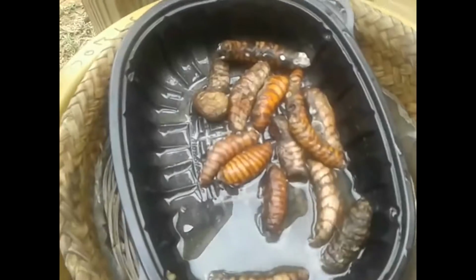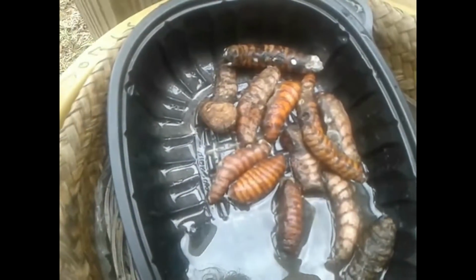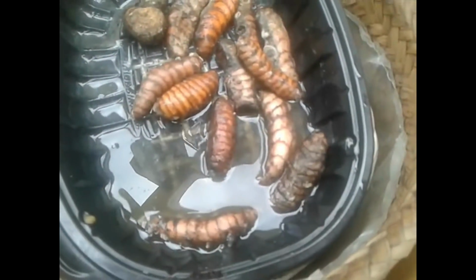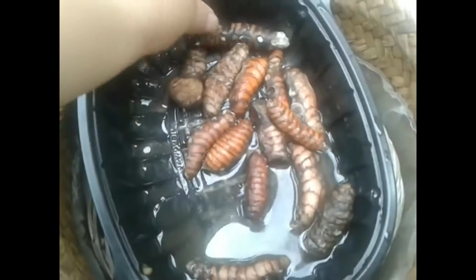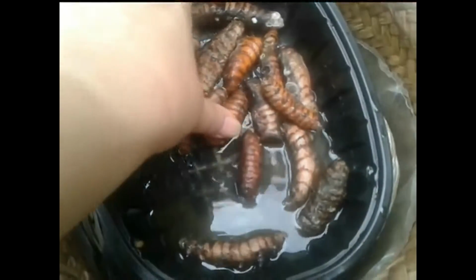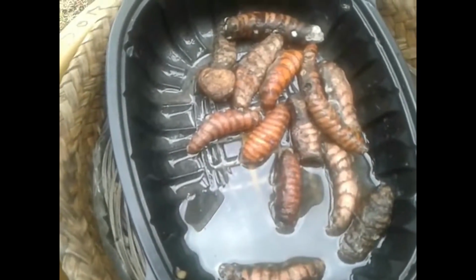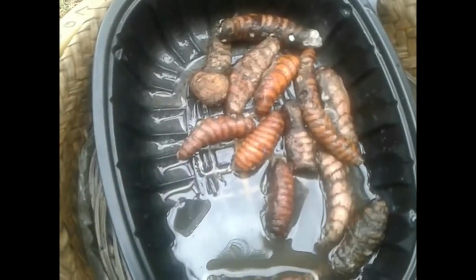I bought a packet of turmeric, gosh, two, three, four months ago, and I've had them soaking in water. Most of it is bad, that's definitely. Some are still kind of solid, and I may go ahead and put them into another container. But three of them did root and sprout.